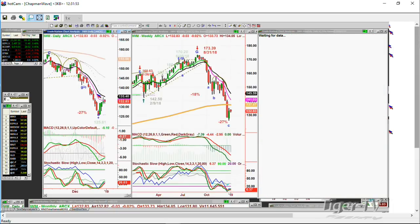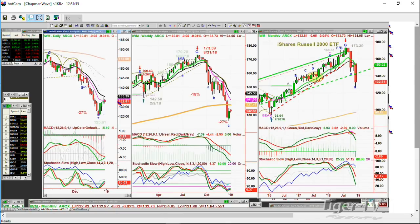IWM trading at 132.83, down 3 cents. You see, as long as there's a big discrepancy between the different indices, you can't have the generals leading if the soldiers aren't following, and that's make it as simple as possible. This is a really poor, and I know I heard a lot of people talking about, oh, the Russell 2000. You've got some of the other bank stocks in there, not the big ones. They're not called money center banks anymore. They used to be called money center, but Wells Fargo, etc.